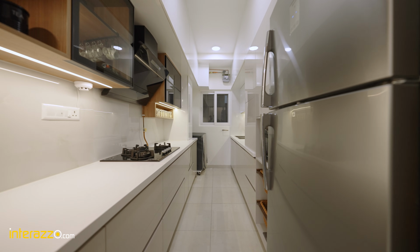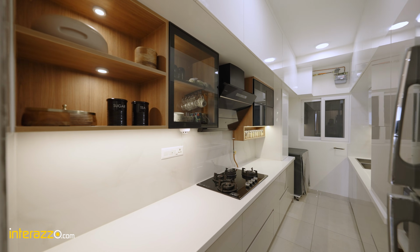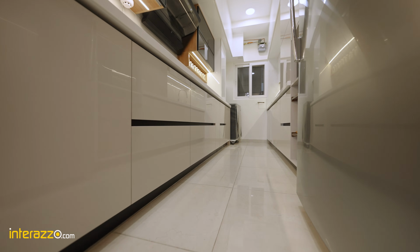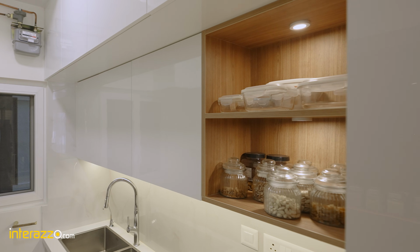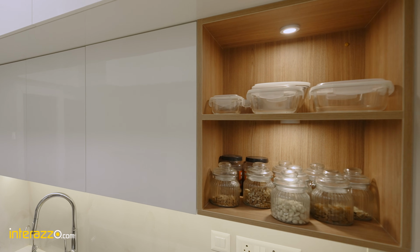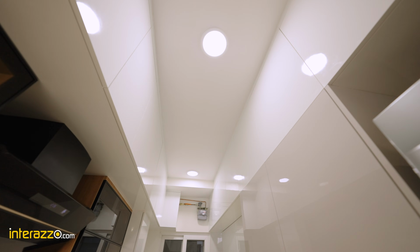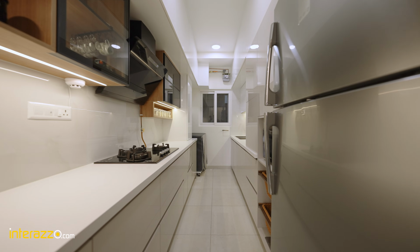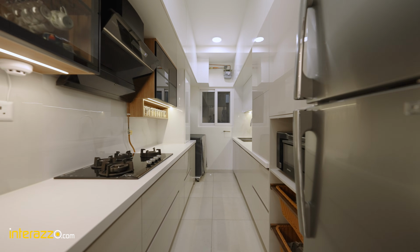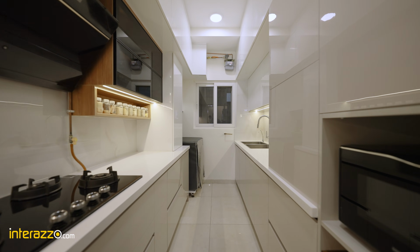Now let's step into the kitchen, designed with a perfect combination of functionality, durability and modern aesthetics. This kitchen features a blend of acrylic and laminate finishes. The base units are done in high gloss acrylic while the wall units are finished in laminate for a balanced and practical design approach. The layout also includes a mini tall unit, overhead loft storage and 2 dedicated kitchen tall units, one finished in laminate and the other in acrylic, ensuring maximum storage and seamless visual flow.